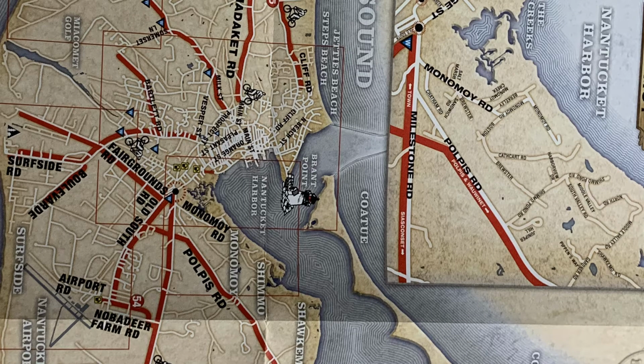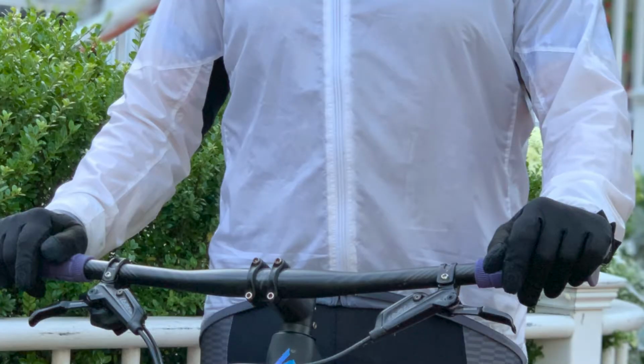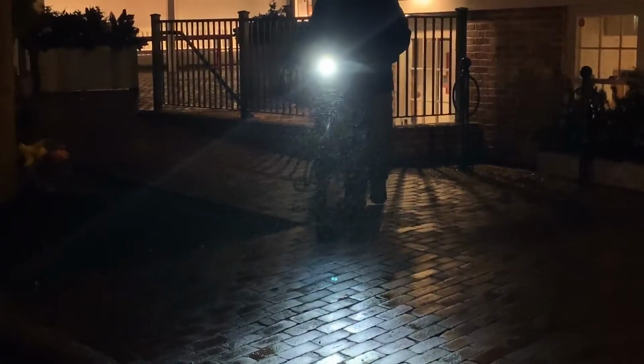There are gaps. Getting to the bike paths can be a bit tricky. In any case, here are a few tips for riding safely year-round on your bike on Nantucket. First of all, it's a good idea to have light clothing. Even in the day, you need to be very visible to cars. And at night, wearing dark clothing makes you nearly invisible.